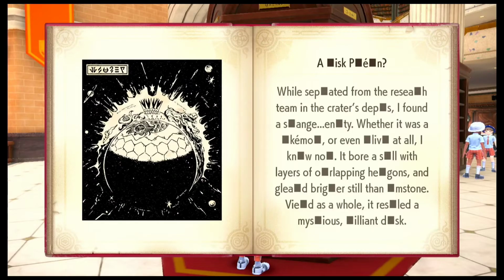Let me know in the comment section what you thought that word was, whether it was a squill or a skull. I'm not sure about that either. But Area Zero seems to be a very interesting area, and I'm really interested to go ahead and explore it as well. But of course, we'll be only able to explore it once we become the champion rank. So I definitely do have to complete my whole game before I can go to the post game and explore the Area Zero. Alright, so that is all the entries that we had for the Scarlet Book.